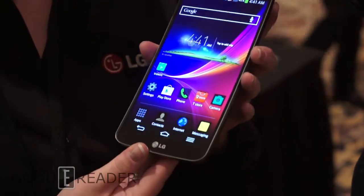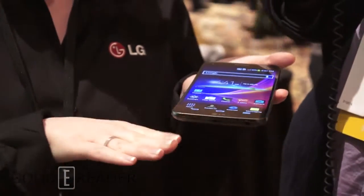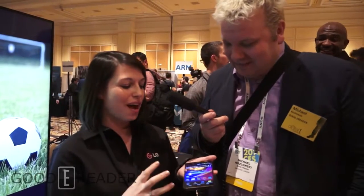In terms of the sound, absolutely love the speaker on the back. Typically not something you like. You set it down and it's covered. Well, on this, because it's on the end, it's going to actually project sound away from the phone. So it's not laying flat on its back. It's curved, so it's actually up. Exactly. So it's going to sound great.